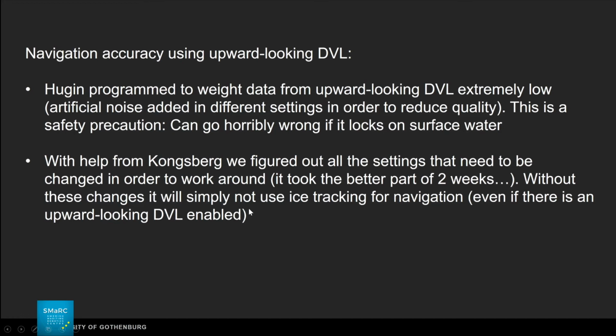We understand why they have done it, but it was very hard to find all the places where this was done, and they were very helpful. They were on the phone with us every day. And then by changing settings, we managed to work around it. This took 2 weeks. If we don't make these changes, it will not work. You think you have an operating upward-looking DVL, but it doesn't use that data at all. It's as if you didn't have a DVL at all.